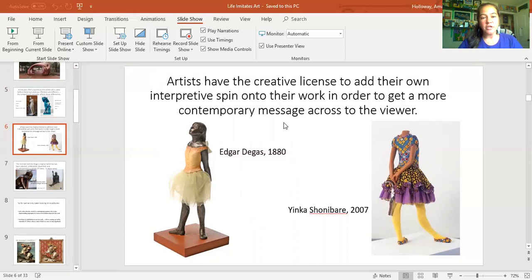Edgar Degas created Tiny Ballerina to represent innocence, the innocence that is fleeting, but at this time, her chest is lifted, her heart is open, her head is towards the sky. This is an image of innocence. That's what Tiny Ballerina was meant to represent in 1880 in France.